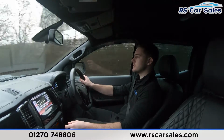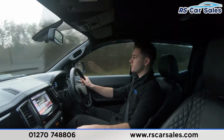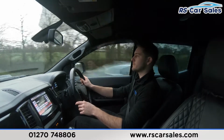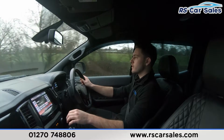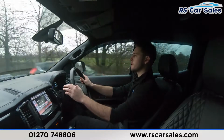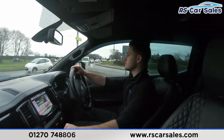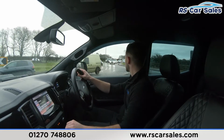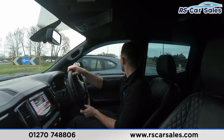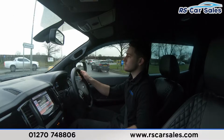We've then got our gear changes, so I've just gone from 6th to 5th, down to 4th, and then as we slow down into 3rd, go back up to 4th, into 3rd again as we approach the roundabout, down into 1st. Now, as you could tell through those gear changes, completely seamless transitions, no jerky motions, no unwanted sounds, all working exactly as you would expect.